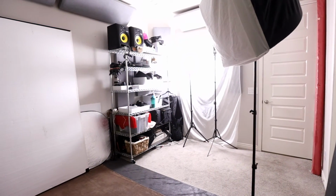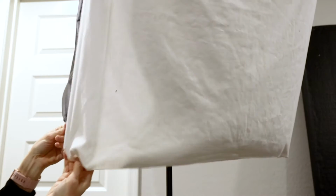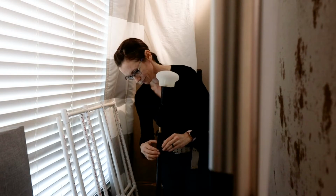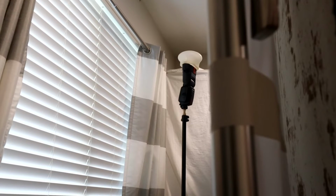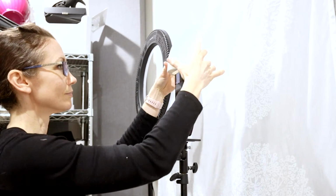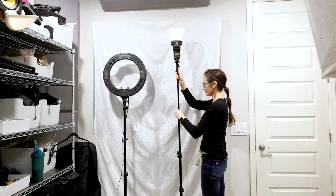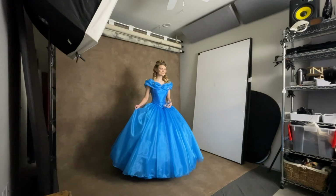The guest suite of my home has been converted into my portrait studio. I used my Westcott Apollo softbox with a speed light as my key light. Then I have a second speed light set up behind my backdrop with a MagMod mag sphere pointed at the ceiling, providing a soft hair light. A third speed light with a MagMod mag bounce is pointed at the white sheet behind me for subtle fill light. I brought Kelsie and Brady in for some classic portraits in character.